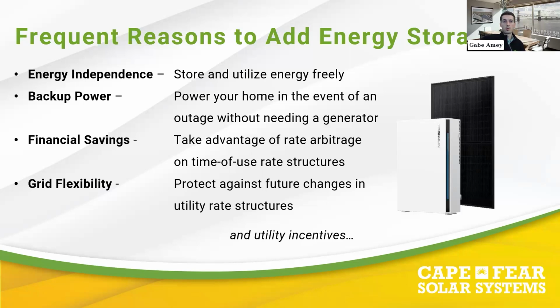And really, those are, one, energy independence, and that's just being able to store and utilize the energy that they store freely and however they might like to do so. Backup power, of course, which we've talked a lot about, which is being able to power your home in the event of an outage without needing a generator.